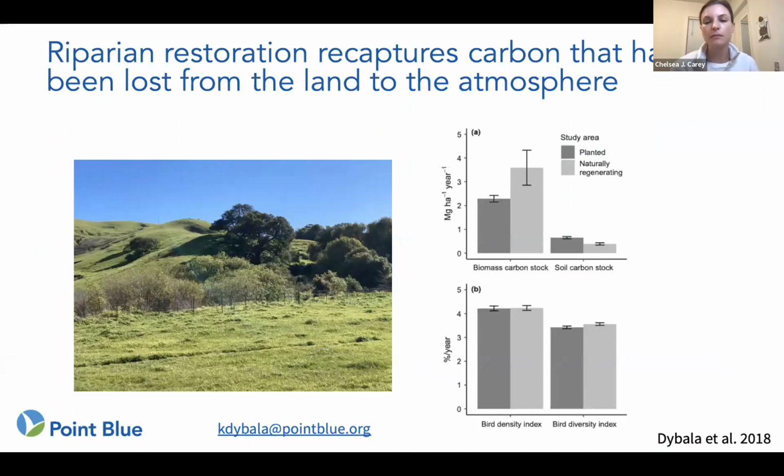This is some work from one of my colleagues at Point Blue, Christy Diabala. She looked at a riparian area in the Central Valley, the Cosumnes River, and looked at bird density as well as carbon stocks, both above ground in trees and below ground in soils. She showed that with planted and naturally regenerated areas, you have an increase in bird density with that restoration, and also a significant amount of carbon gains above and below ground. So this is showing some data from California that indeed, it not only brings back habitat for wildlife, but it is building carbon at rates that are pretty high. So 3 to 4 megagrams of carbon per hectare is quite a bit.